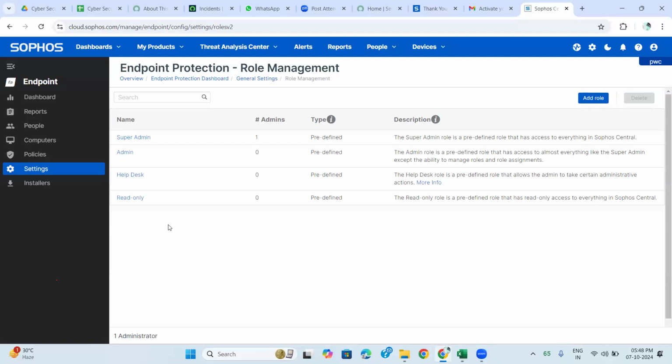Because we are monitoring, not every employee is monitoring, for malware category detection, monitoring, blocking and so on. So there are 4 different levels of roles developed by Sophos. One is super admin. Super admin can take care of anything and can do everything from an implementation point of view. Second one is administrator. He has slightly less privilege as compared to super admin. Next one is help desk. Next one is read only.